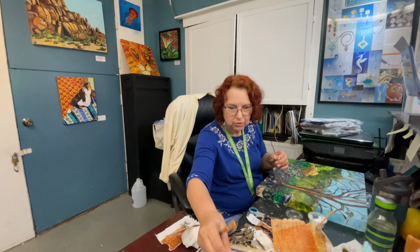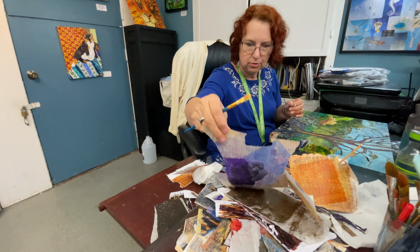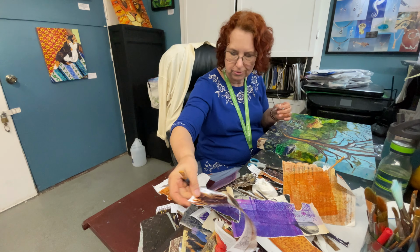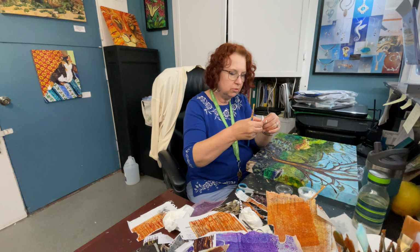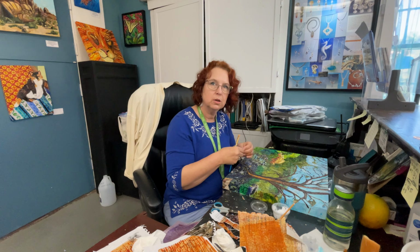So you do painted paper collage. Right. So this is a map. This is like an old catalog page. Recipes. And I rip them up into little itty bitty pieces. Oh, interesting. And I glue them on top of the painting to get my texture.